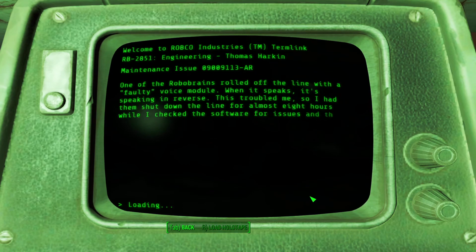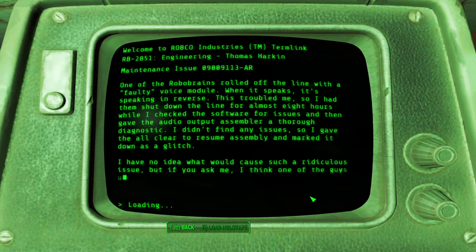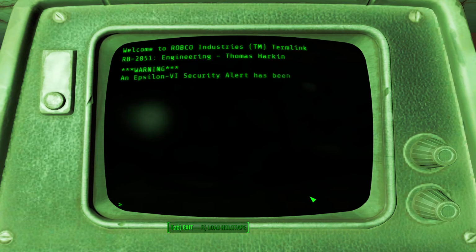One of the robo brains rolled off the line with a faulty voice module. When it speaks, it's speaking in reverse. This troubled me, so I had them shut down the line for almost 8 hours while I checked the software for issues, and then gave the audio output assembler a thorough diagnostic. I didn't find any issues, so I gave them an all clear to resume assembly and marked it down as a glitch. I have no idea why they would cause such a ridiculous issue, but if you ask me, I think one of the guys upstairs thought it would be funny.